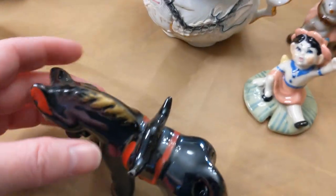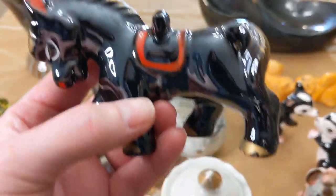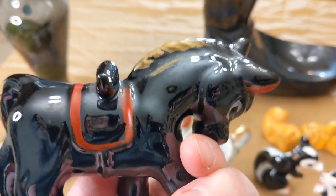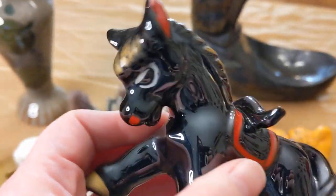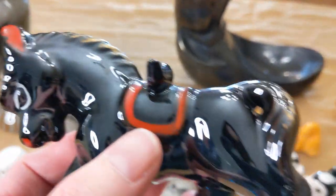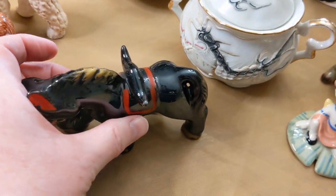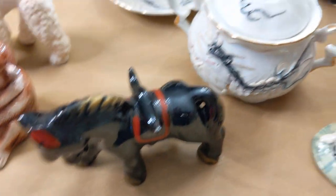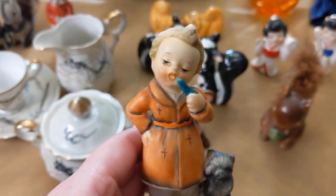This is one of my favorite things I picked up out of this lot. This is a Redware horse. I just love the design. I love the coloring. I love the gold, and I like how there's some gold not on the mane. Of course, we don't really know if that's intentional or not, but I think it was. I just thought he was precious. I used to have a horse, and I love them very much, so anytime I see a horse figurine, I get excited.